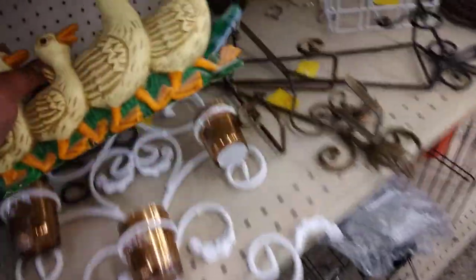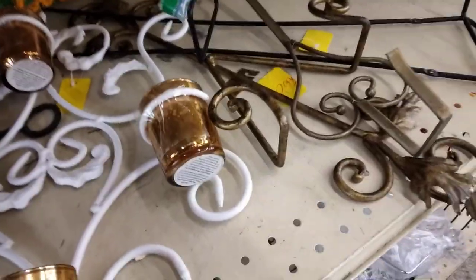Literally. Whoa, is this cast iron? This is super heavy. Set that down.